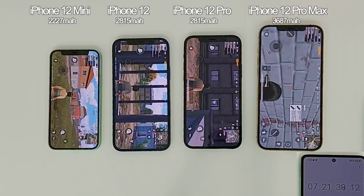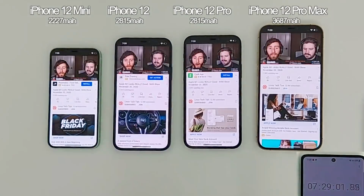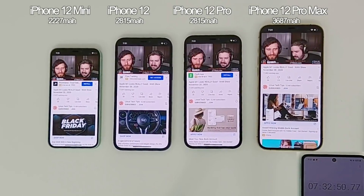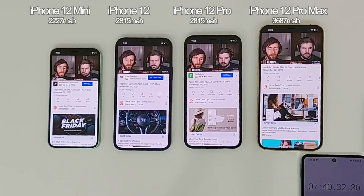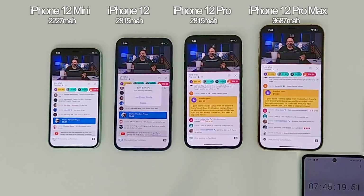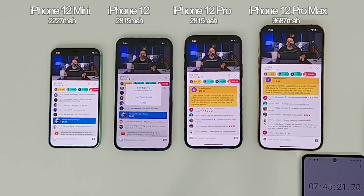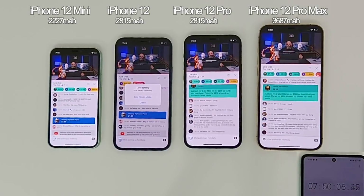After just crossing the 7-hour and 20-minute mark, the 12 mini does get that 10% battery notification pop-up on the screen. And while I did switch out of PUBG and jump back into YouTube, I think you'll see what I was talking about earlier. This last 10% on the 12 mini definitely stretches quite a bit. And in fact, at 7 hours and 45 minutes, this is where the regular iPhone 12 gets its 20% battery notification, and the 12 mini here is still going at under 10% left.